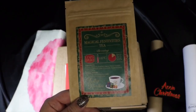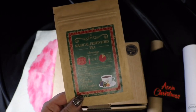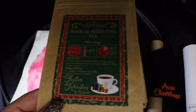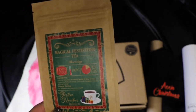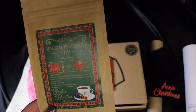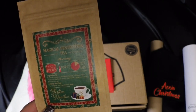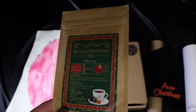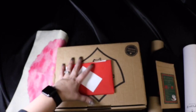And again, I'm kind of hoping that maybe they do something other than tea come January for the new year, but this one is Magical Festivities Tea, and it's Festive Rooibos, I think. It looks like it has rooibos. Again, I don't know what that is. Cinnamon, blackberry leaves, orange blossom, flavoring, safflower petals, clove buds, cardamom seeds, and ginger extract. So I'm going to guess this is a very spicy tasting tea. Really cute packaging. We'll have to see what this one tastes like.